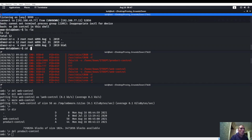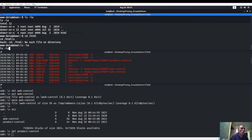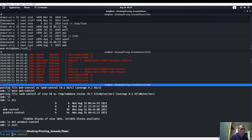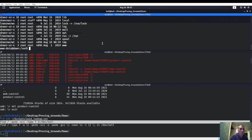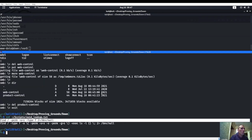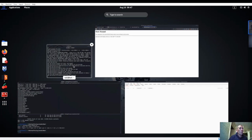CD into HTML. I don't know, it made sense in my head, but that doesn't really mean much. Okay, CD back. Let's go ahead and look at my SUID bits. We'll exit out here. Let's go cat scripts SUID lookup. Alright, let's see what we got here. You can go ahead and exit out here also. Exit there, okay. And for SUID lookup, ZSH, that might be something right there.